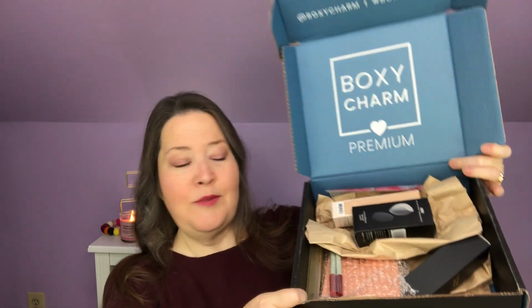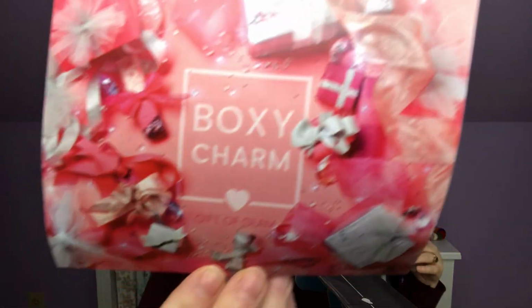In theory, in the Premium we have 6 products. I have chosen a couple of them. That's what it looks like when we open it up. We have our December paperwork. Cannot read it. It's very pretty and pink. It says Boxycharm Gift of Glam. And that is what it looks like. It tells us on the back exactly what we have.